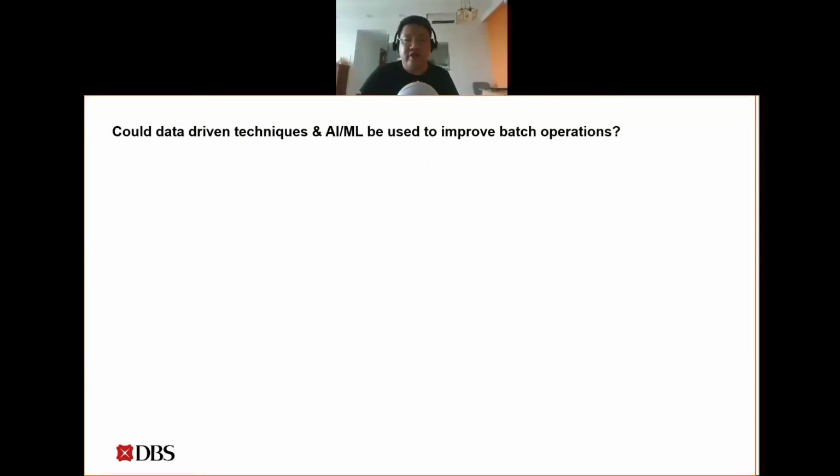With the advent of AI and machine learning, a natural question comes to mind. How can we use these techniques to improve the way we operate batch applications? In what areas can we push this envelope, and actually how far can we push this? If you look at SRE practices, several areas come to mind that offer potentially interesting possibilities. These include the area of capacity management.